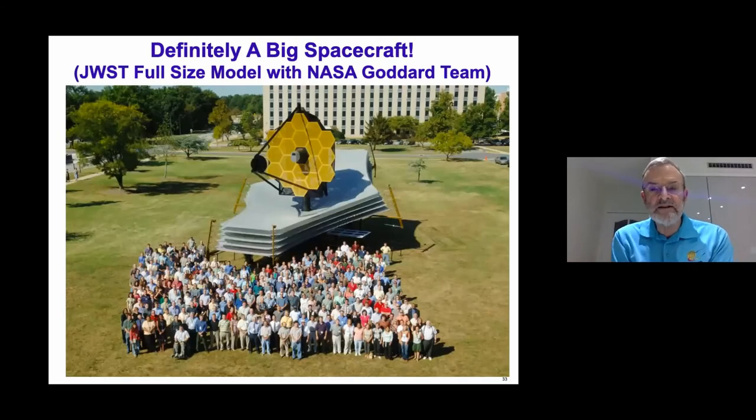Here's another way to look at it. This is a mock-up that NASA built in the very early days, a full-size mock-up. This is at the Goddard Space Flight Center with some of the staff there to give you some idea of the real size of this beast.